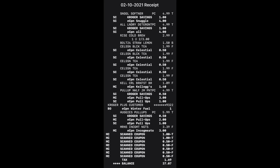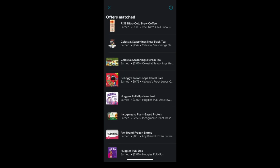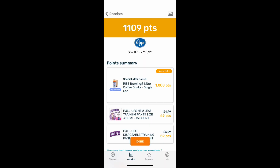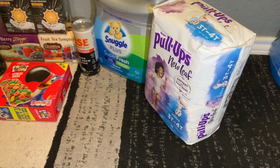Here is my receipt. I spent $35.38 before taxes. Then I also got back $13.74 from my Ibotta, and if you have any offers, make sure to redeem them for an extra 10 cents. Then I got back $1.10 from Fetch, and those Pull-Ups gave me some bonus points. And I'll get $7.74 back in Kroger cashback. It can take up to 7 days to load.